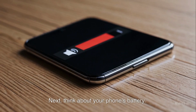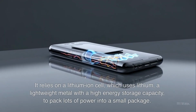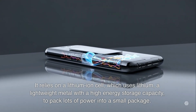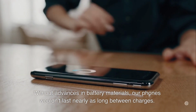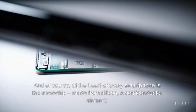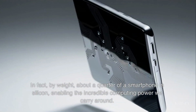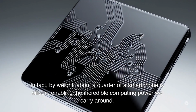Next, think about your phone's battery. It relies on a lithium-ion cell, which uses lithium, a lightweight metal with a high energy storage capacity, to pack lots of power into a small package. Without advances in battery materials, our phones wouldn't last nearly as long between charges. And of course, at the heart of every smartphone is the microchip, made from silicon, a semiconductor element. In fact, by weight, about a quarter of a smartphone is silicon, enabling the incredible computing power we carry around.